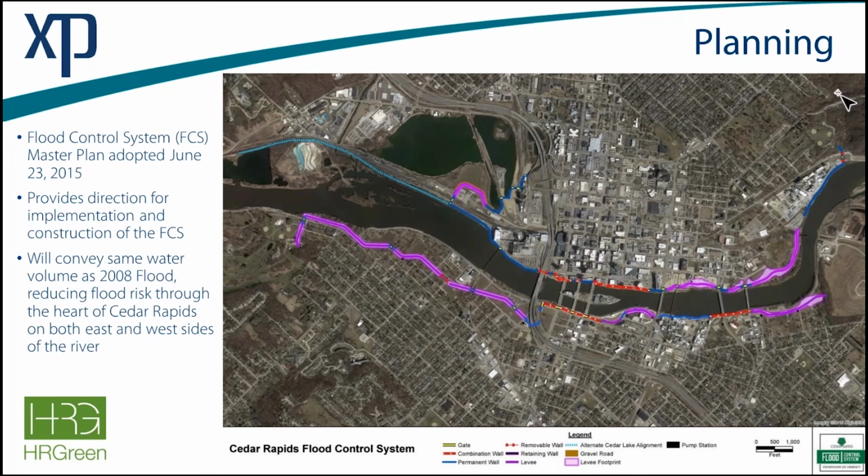Following that flood, the city began public engagement, coordination with the Corps of Engineers, started commencing with some buyouts, and really worked on the planning piece of how they would become more resilient and what they could do coming out of this disaster to be stronger in the future.